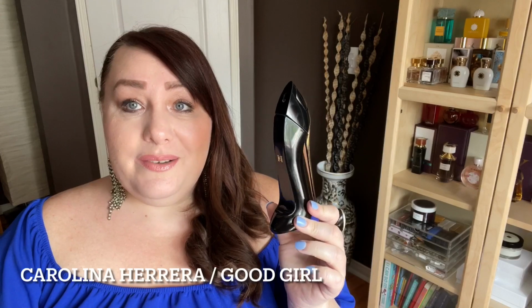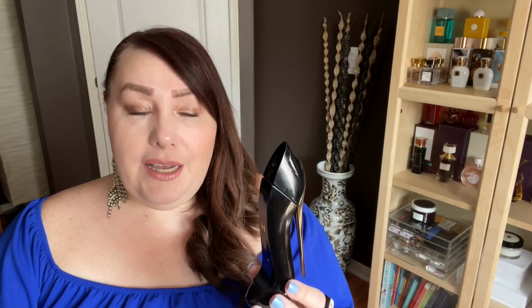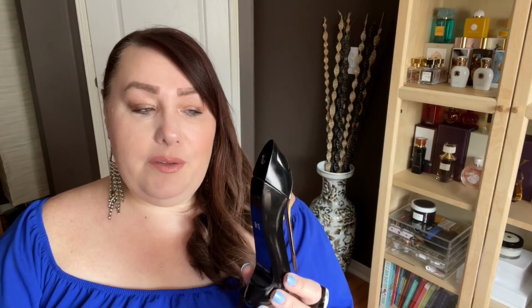Now, here's the bottle. I still have it. Does this mean that I decided to keep it? No. I decided to declutter it. It just hasn't left yet. It is definitely leaving. When I thought about it, really thought about this one, I think I was mostly keeping it and possibly even originally got it because of the bottle. Some people think that this is a tacky bottle, but I love it.